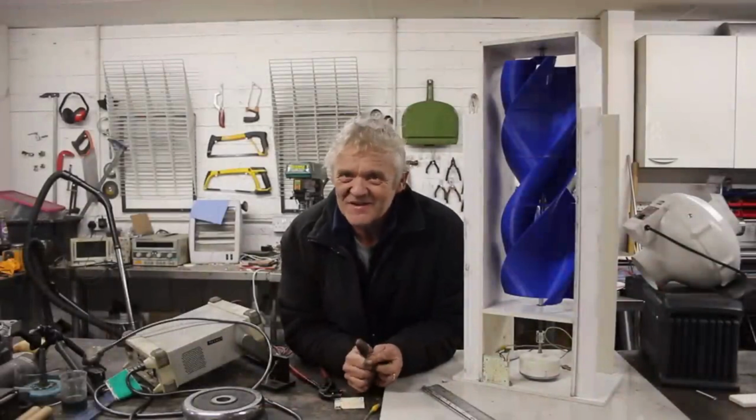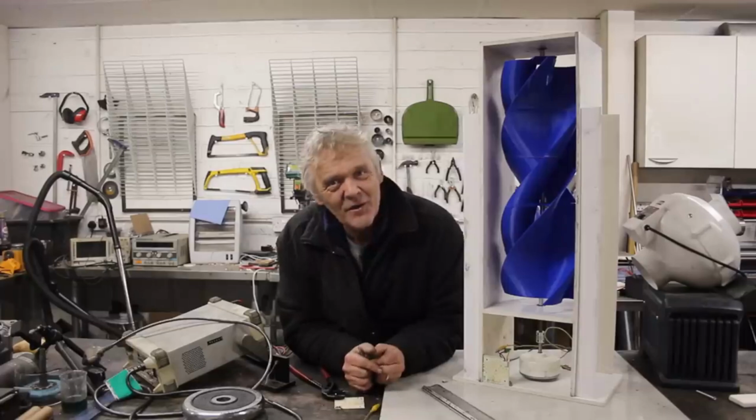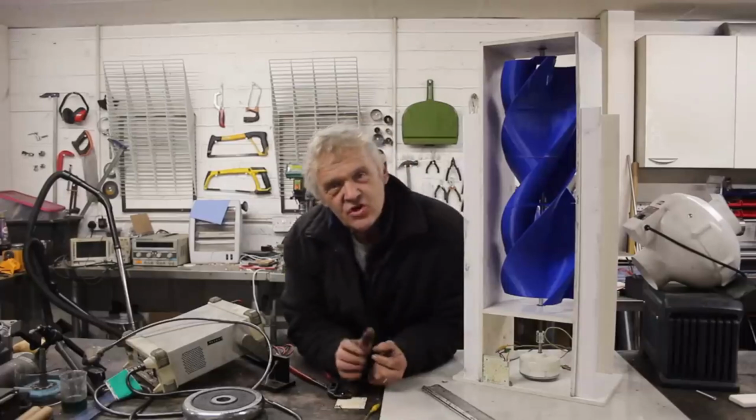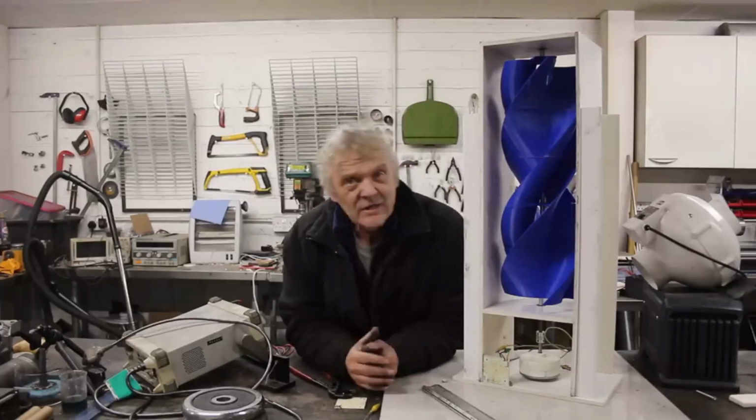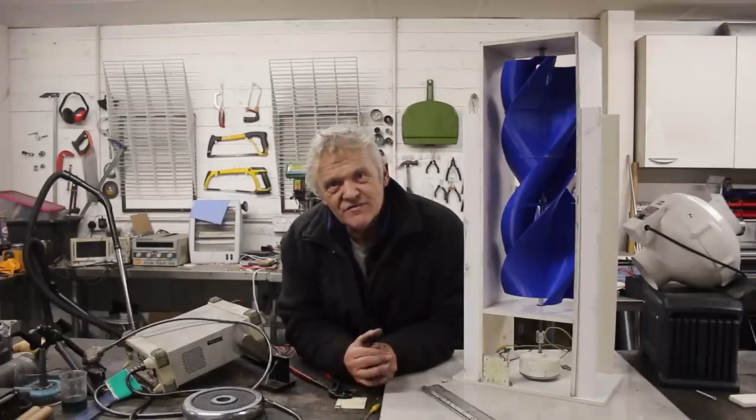I'm not schlepping our meters out there because you could see it was raining and meters and rain do not do well. But we got the thing to light, and this thing has a turn-on voltage of around about 20-25 volts, something like that. And it's pretty bright, so we're probably looking at sort of a 25-30 volts.